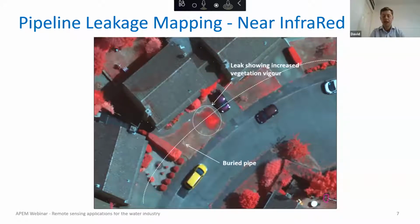We hand that over to the water company, and the water company send out their ground surveyors to test and verify whether it is a leak or whether it's something else. And the success rate of this is pretty high. I'll show you an example of that shortly. So that's our summer method. It requires dry conditions in the summer, but when you do get those conditions, you go out with the aircraft, you can survey a lot in a short space of time. So 100, 150 kilometers per day in some circumstances, of linear route is perfectly possible with the aircraft.